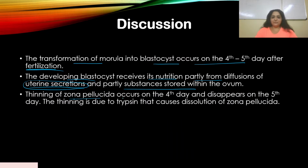Now, the thinning of Zona Pellucida occurs on the 4th day and it disappears on the 5th day. The thinning is due to trypsin that causes dissolution of Zona Pellucida. So trypsin is an enzyme which is secreted and causes the thinning of Zona Pellucida. Before implantation, Zona Pellucida is a structure, it's very interesting to see, which protects this blastocyst, and it does not allow implantation. With the Zona Pellucida, no implantation will happen. But the Zona Pellucida needs to disappear. That's called zona hatching.